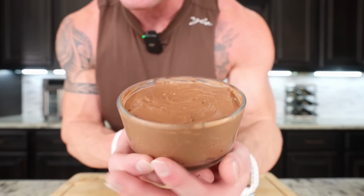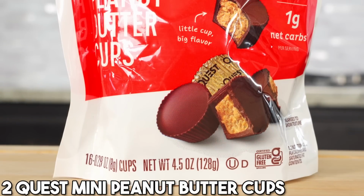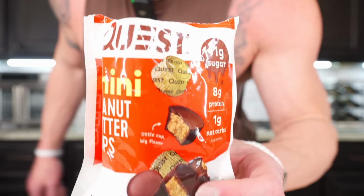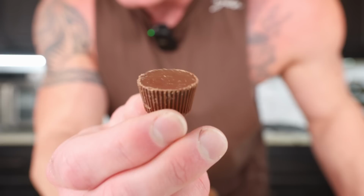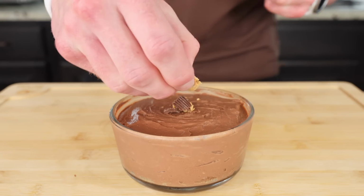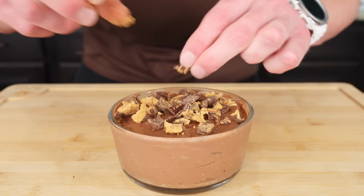And just like that, we are good to go. Final ingredient is going to be a couple mini peanut butter cups. We're gonna use these Quest ones because they're amazing and about 35 calories a piece. 2 of these little guys will be perfect. I am just going to crush this up, sprinkle it right on top. We will do the same with our second one, and bingo.